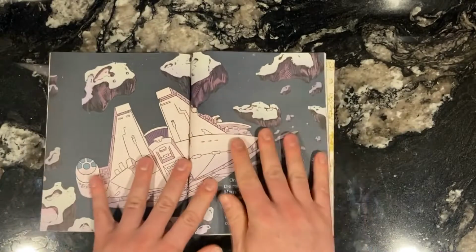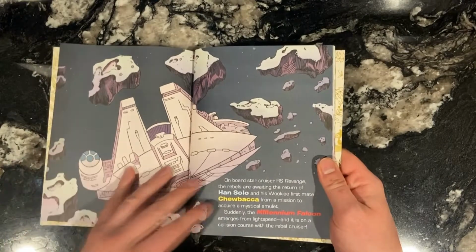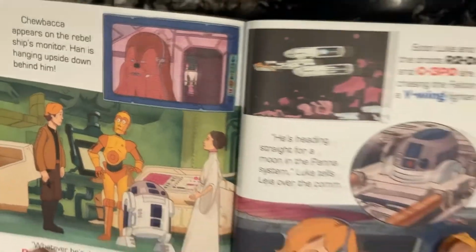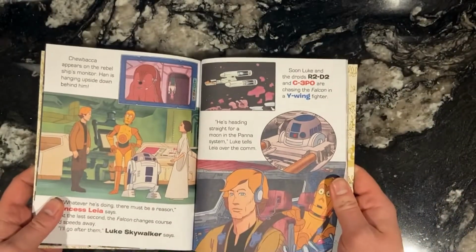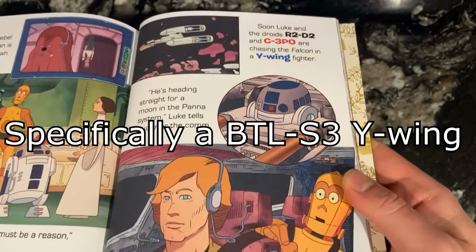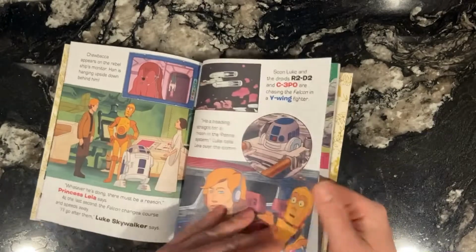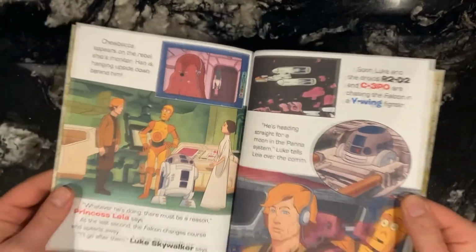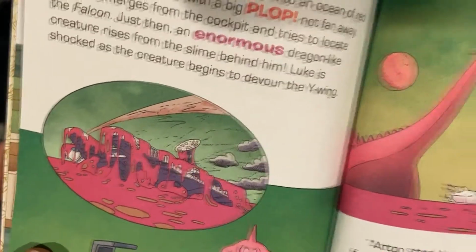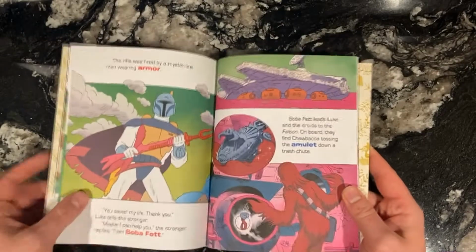Anyway, the story is Han and Chewbacca are coming back from a mission, but Han Solo is hanging upside down on the monitor, and Chewie flies the Falcon away. Very strange. So Luke goes after him in his Y-Wing that seats 2 people. Interesting. And the book doesn't say this, but C-3PO goes with him to help with translating Chewbacca. They crash land on the moon Panna, which is covered in red slime. Gross. They're about to get eaten by a monster, but they get saved by Boba Fett, who apparently wants to help them.